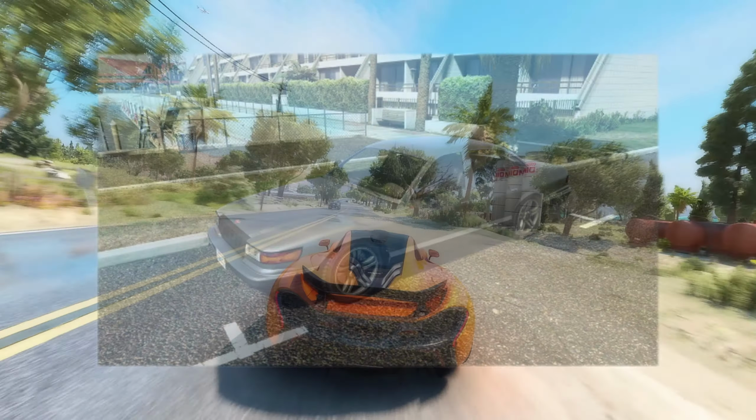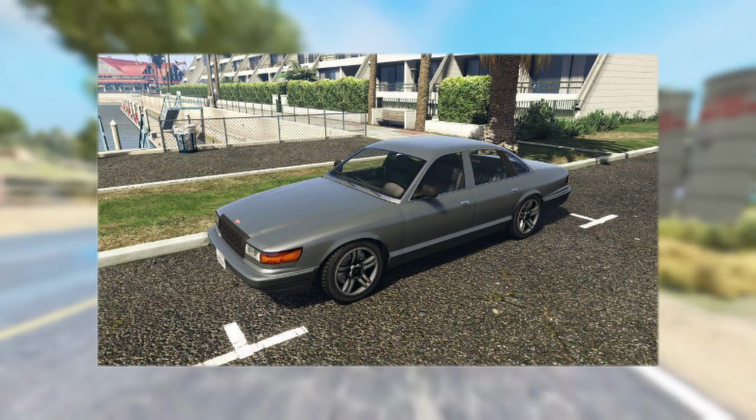The next vehicle is the Vapid Stanier, and that is a sedan vehicle, and that's only been seen in Grand Theft Auto 5. The Vapid Stanier is based on the Ford Crown Victoria.